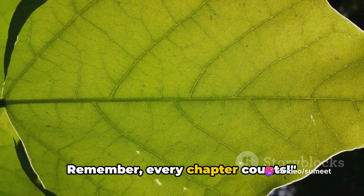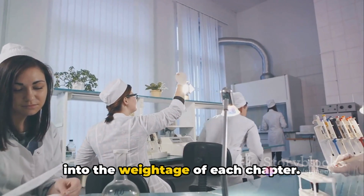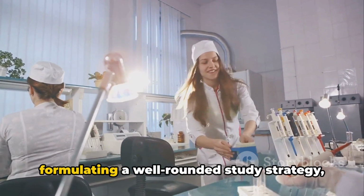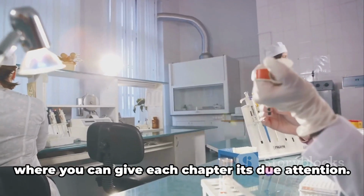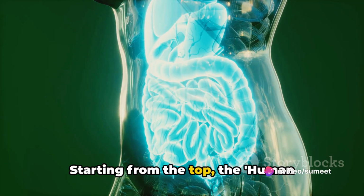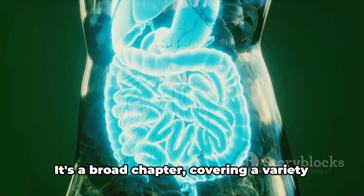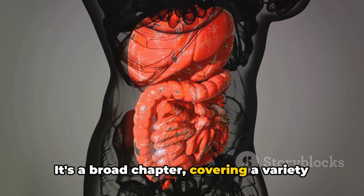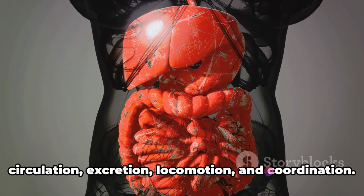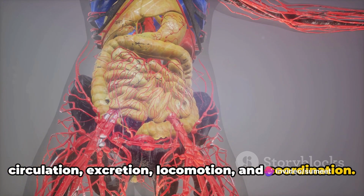Remember, every chapter counts. Moving on to zoology, it's time to delve into the weightage of each chapter. This knowledge is essential in formulating a well-rounded study strategy, where you can give each chapter its due attention. Starting from the top, the human physiology chapter holds the highest weightage. It's a broad chapter, covering a variety of topics such as digestion, respiration, circulation, excretion, locomotion, and coordination.